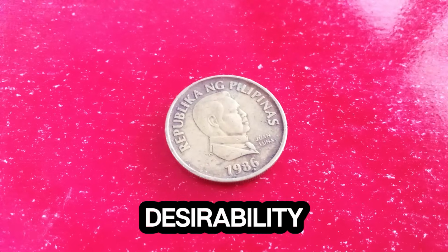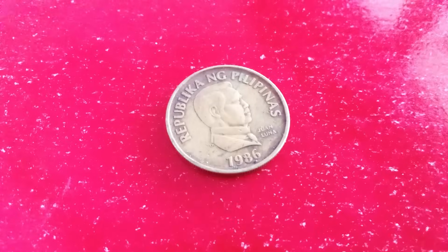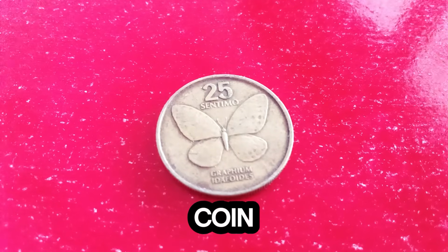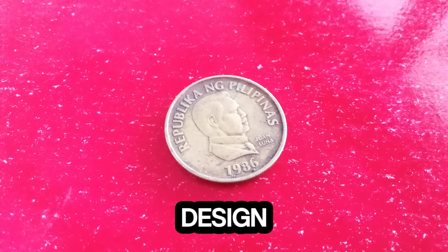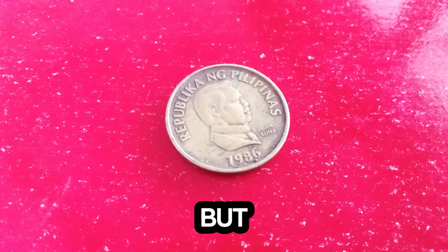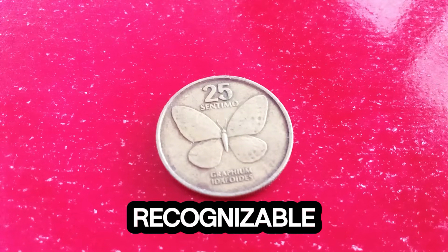The value and desirability of a 1986 Philippine 25 Sentimos coin heavily depend on its condition or grade. Coin collectors use a grading system to evaluate a coin's mint state. Here's how the condition of your coin can be assessed. These coins are heavily worn, with significant damage. The design details are almost completely faded, and the coin may have scratches, dents, or corrosion. Coins in this grade show heavy wear, but the design and inscriptions are still identifiable. The sampaguita flower and Jose Rizal's profile may be faint but recognizable.